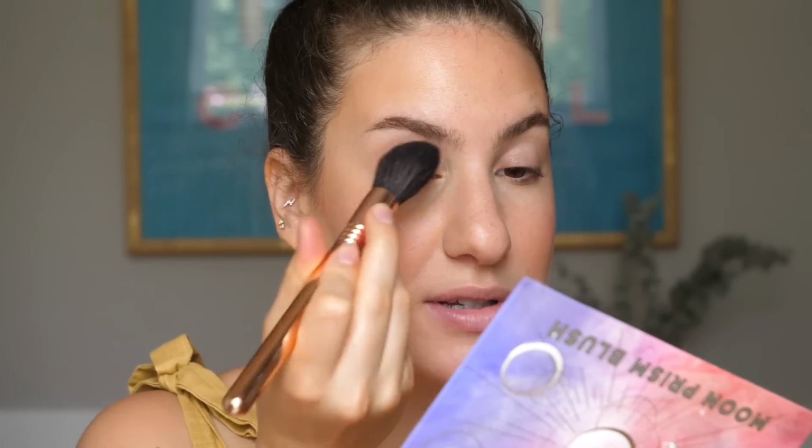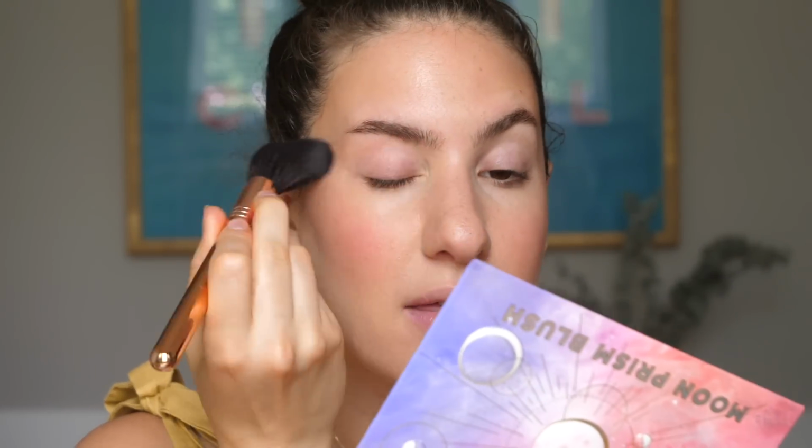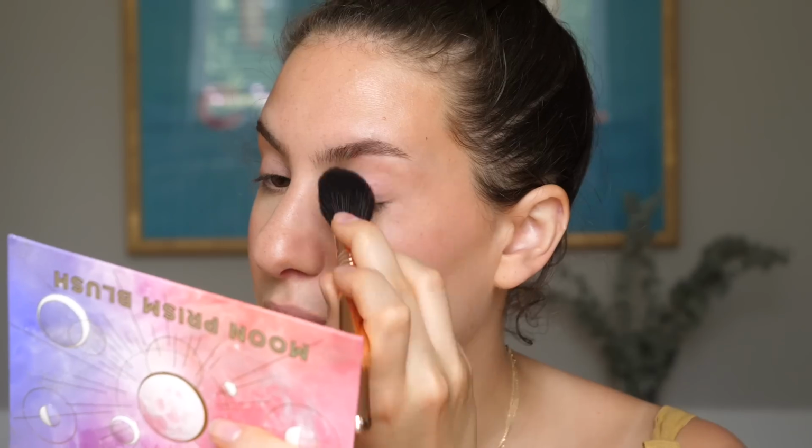For my eyes, I'm applying nothing. I'm not even gonna apply mascara. What I am going to do is take a little bit of the Gravity shade from the Lunar Beauty palette, and I'm just gonna take this on the fluffy brush. Don't have to be precise about it. And I'm just gonna swipe that over my lid. It's just gonna give a little bit of something there. And I already have this palette out, so I might as well get some more use out of it. And it's such a quick step.